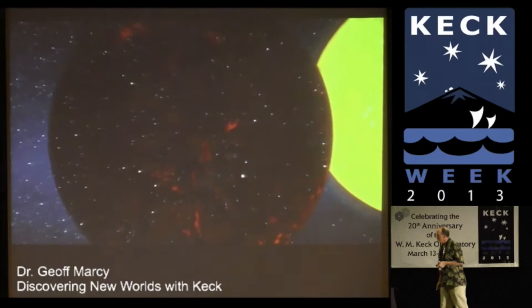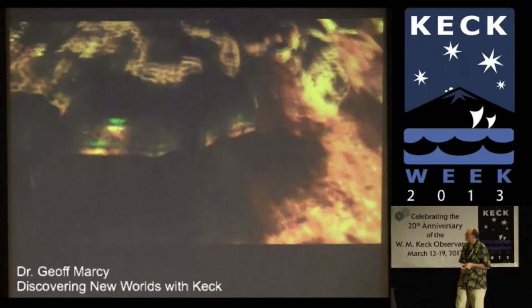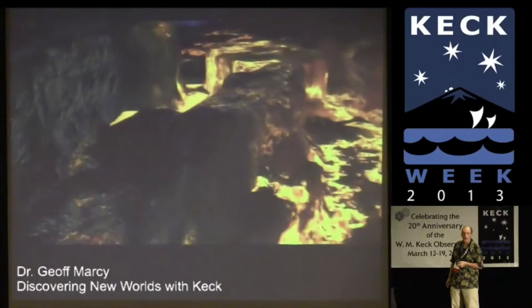And then here's the perceived surface. Of course, we don't know whether there's plate tectonics, volcanism, other geological processes, but it's fascinating to engage the geophysicists. You see that the NASA animators watched Star Wars too many times.